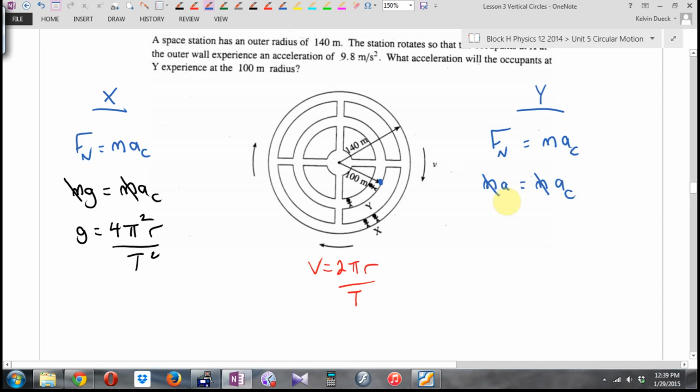Mr. Dueck, you said the normal force was ma. Well, really, what the question is asking is what's the acceleration at the 100-meter radius? So I want to find this a, but I know it's being caused by moving in a circle. In fact, I'm going to get 4 pi squared r over T squared. The r's are different, but the periods are the same. I think what I can do here, Tawny, is get the period from this, because I know g is 9.8. And once I have the period at location X, I can walk it over, and that'll be the period at location Y, and I can tell you what kind of an acceleration they're feeling at location Y.